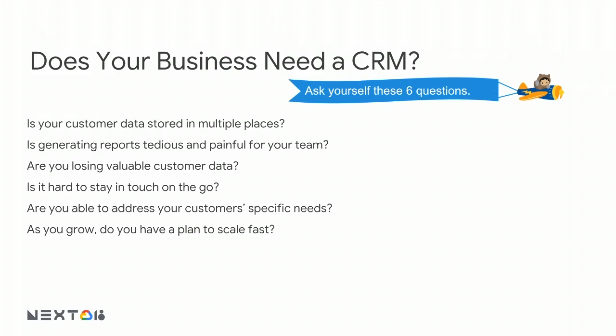Are you able to address your customer-specific needs? Again, customers want to be treated like individuals, not a number. So do you have the right tools and processes in place to do that? And then as you grow from 20 to 200 to 2,000 employees, do you have a plan to scale fast, and do you have the processes and the tools to help you do that?